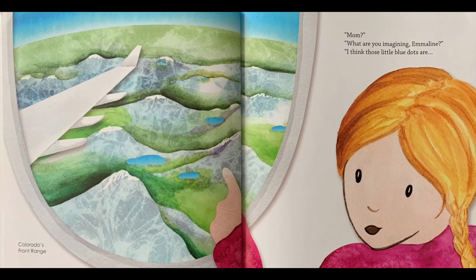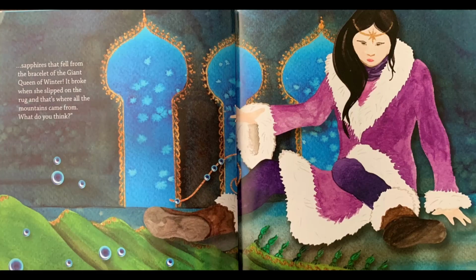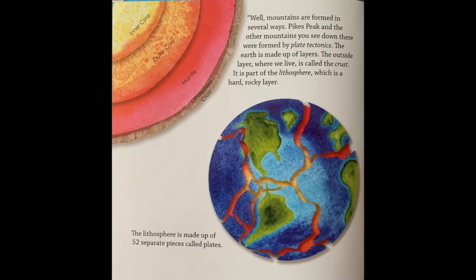Mom? What are you imagining, Emmeline? I think those little blue dots are sapphires that fell from the bracelet of the giant Queen of Winter. It broke when she slipped on the rug, and that's where all the mountains came from. What do you think?